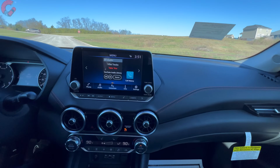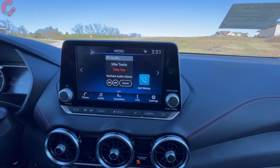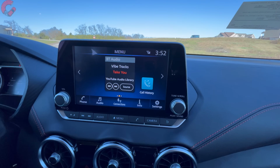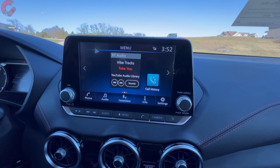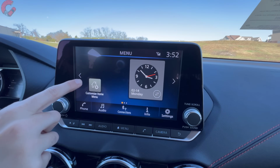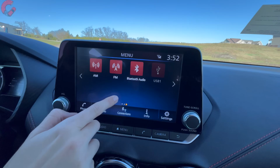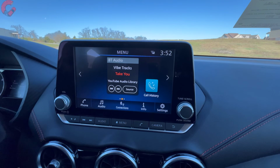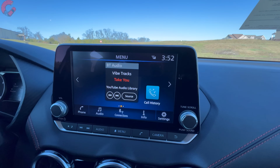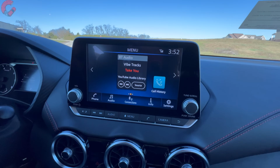All right, so now let's go ahead and take a look at this display and talk a bit about the technology. So you're going to have 2 different displays, 7 and 8 inches. Only the base model will come with a 7-inch display. Everything else will come with this 8-inch display you see here. As far as the software is concerned, it is the typical Nissan affair. It's not quite as up-to-date as the Altima, which has been upgraded to a newer system, but it does have all the features you expect to see for the most part, including Apple CarPlay and Android Auto abilities via a wired connection. You don't have built-in navigation, it appears, here on the SR.